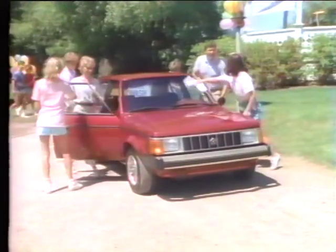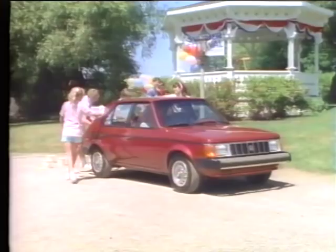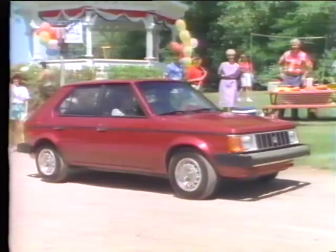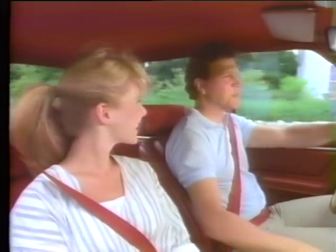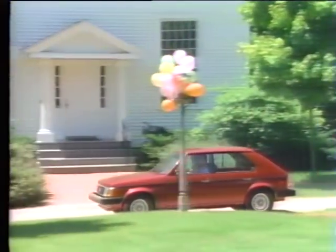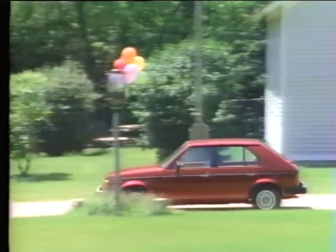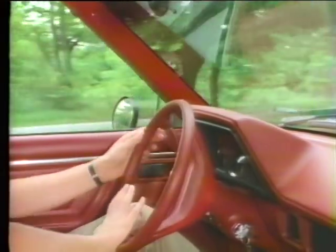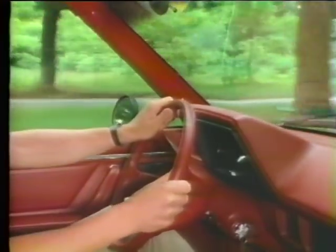Driving Horizon America is equally impressive. Its front drive design delivers excellent traction and directional stability. You'll like the added power of Horizon America too. Chrysler has increased the overall horsepower by making the 2.2-liter four-cylinder engine standard for 1987. The standard rack and pinion steering is smooth and precise.